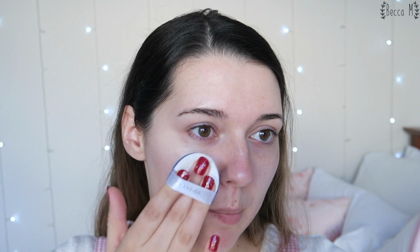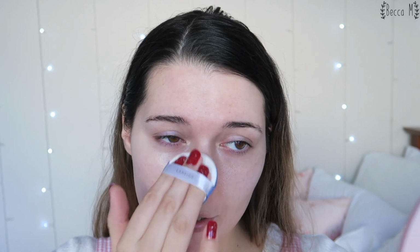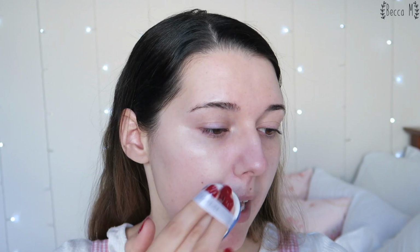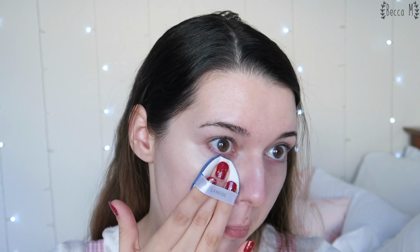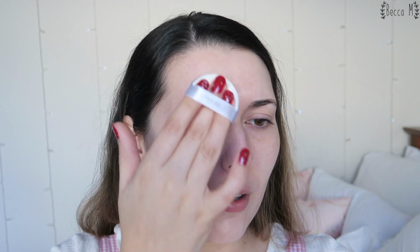So I'm going to be applying this BB cream using a cushion puff, just pretty much like how I apply every product. I find that this gives me the best coverage, so if I use a damp beauty blender, sometimes the coverage is a little bit too sheer because the sponge does soak up a little bit of the product, and I find that if I use a brush, it's just kind of streaky. I'm not the hugest fan of using brushes for my makeup base. Obviously for blush and eyeshadow and stuff I do use brushes, but not for my base.